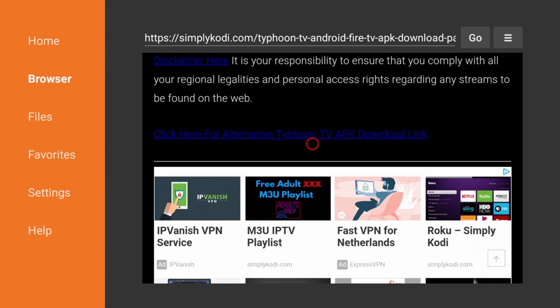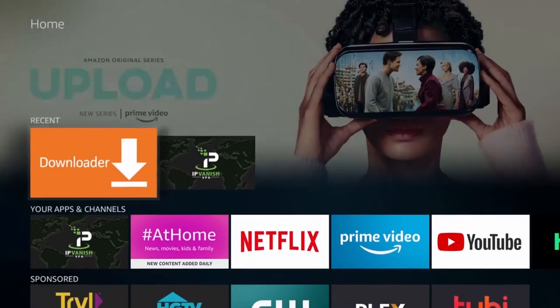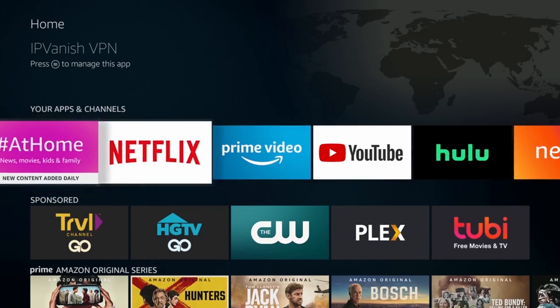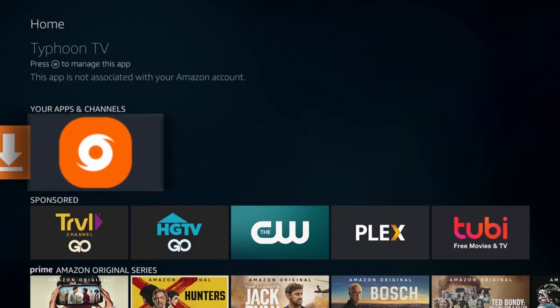All right, now after you get that done, let's go ahead and hit the home button. We're going to go back to the main Amazon screen. And once we're here, we're going to look under your apps and channels. And all you have to do, folks, is scroll through the list and you'll see that you have successfully installed the Typhoon TV APK onto your devices. Congratulations. All right, now let's open up the app and take a look.